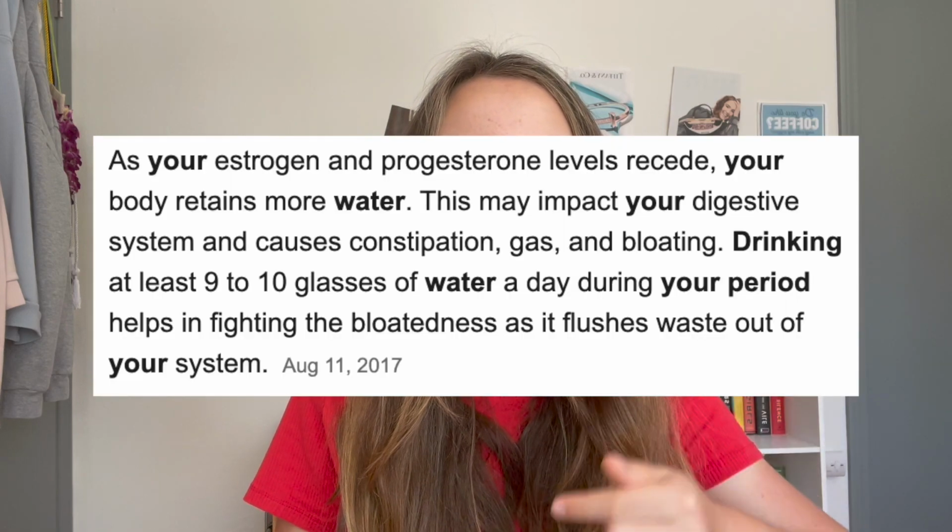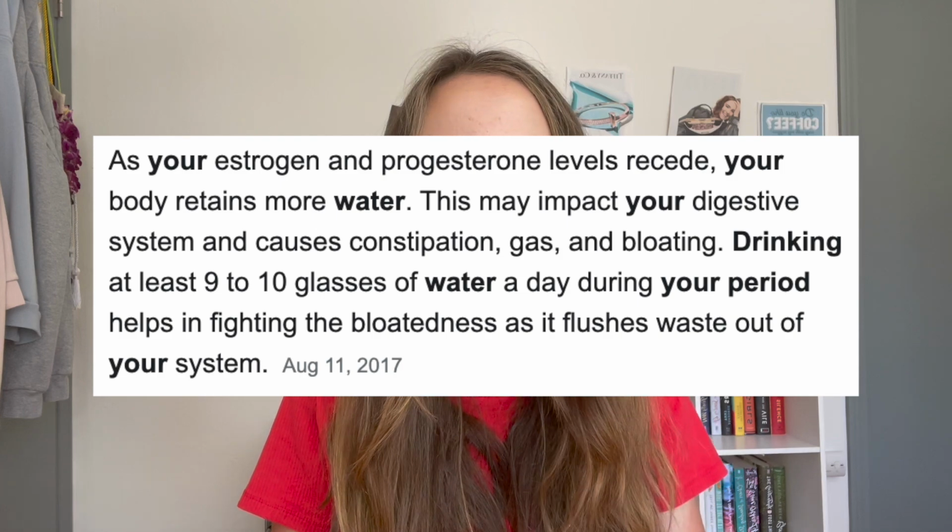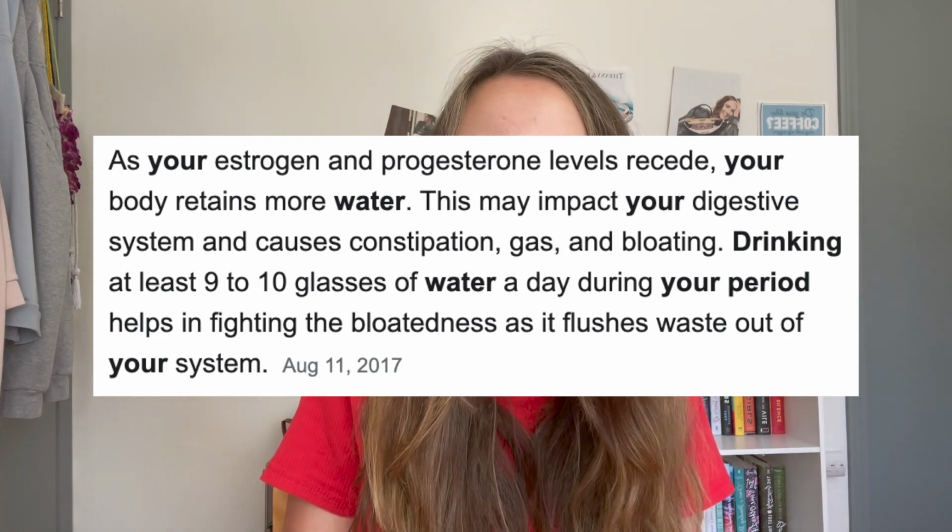Water also helps your cramps, I've noticed. I don't know if it's scientifically proven or anything, but I've found that drinking water really helps with any period pains I'm having, especially cramps and lower back pain, which I always get when I'm on my period. It's actually been proven that when your estrogen and progesterone levels drop, even before you get your period, your body starts to retain more water, meaning it holds on to water before and during your period.